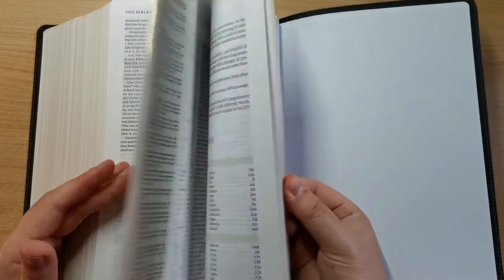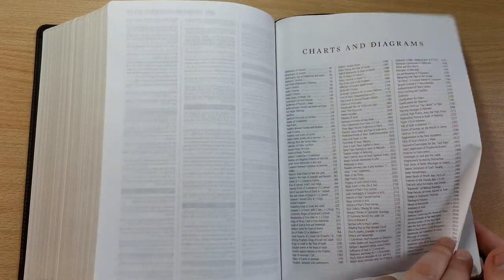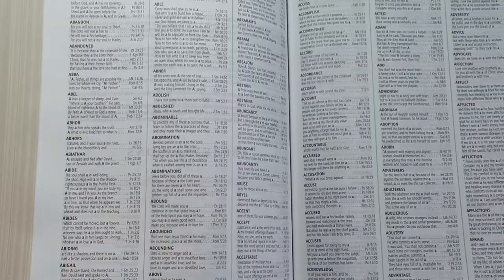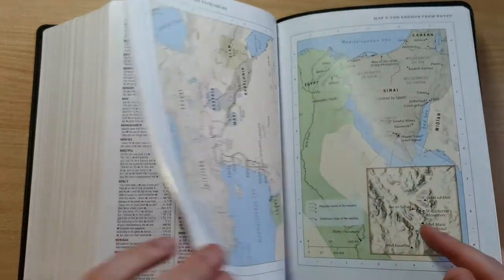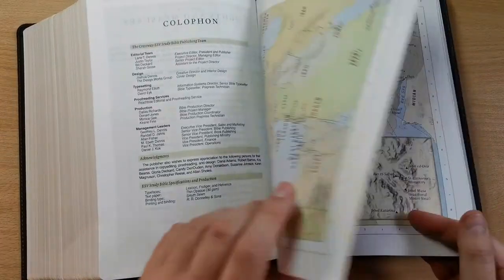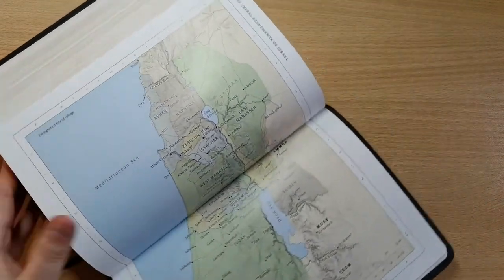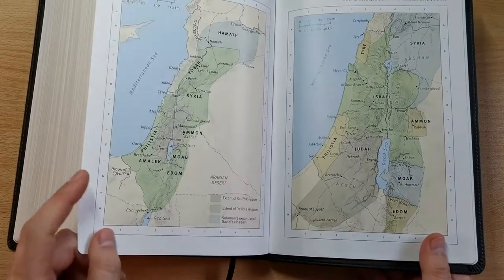And if we go to the very end, we're gonna find here maps, loads of maps throughout the Bible, and charts and diagrams to find throughout the Bible. Here's the Concordance, three column Concordance. Again, very, very readable font size, even for this. And then in the back we have maps as well, extra maps in a kind of glossy paper. Let's see here, very thick, map of Israel with the 12 tribes.